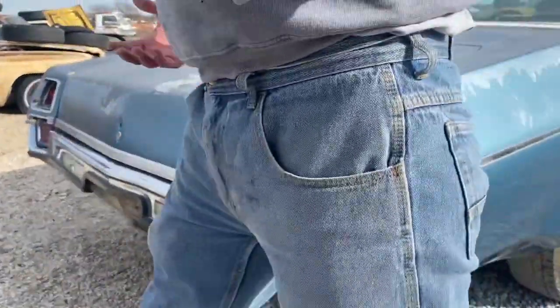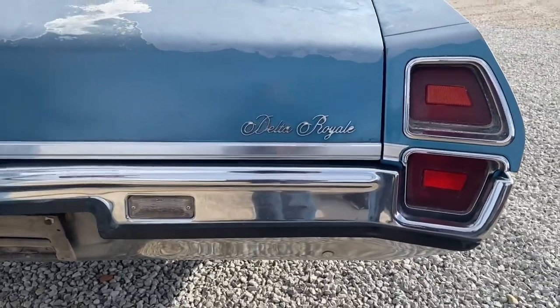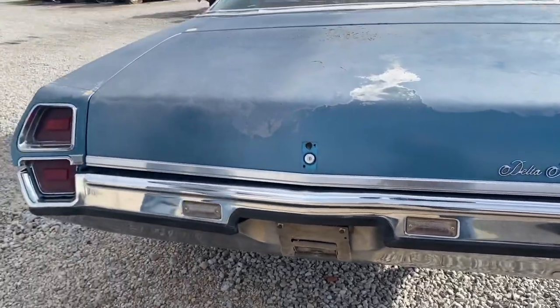We come around the back. We got the Delta Royal emblem on the badge, Royal, Royale, however you want to call it. Even still got the bumper strip on it, the original tail lights. You just don't see a ton of these old cars anymore. A lot of them got wrecked in demo derbies. A lot of them got used up. They never got saved because nobody cared. That's why these old big 70s cars are getting so hard to find now. Even though this one needs a little work, it's definitely savable, and it is a two-door.